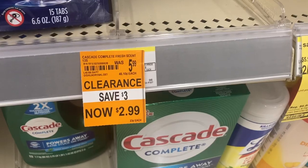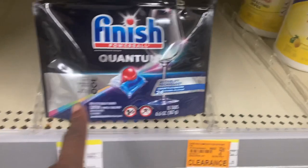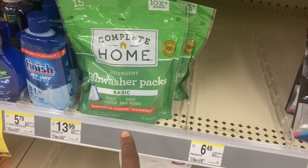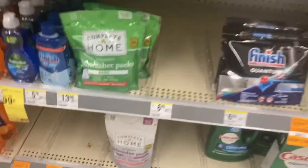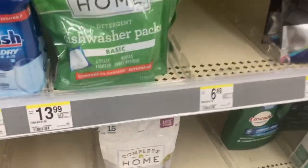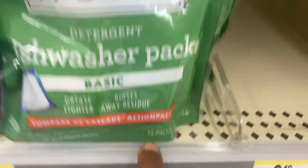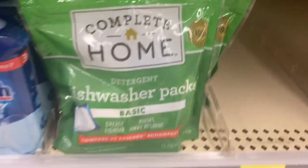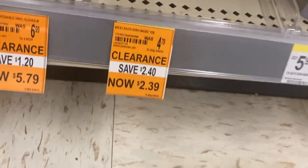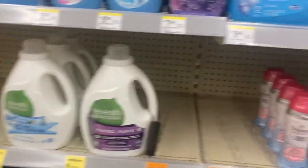What is that? Cascade Complete for a scent, 13 count. So that's liquid, that's powder, so it was something like this. These are on clearance, but see how they're in the wrong spot at this store too? Somebody probably did that to save it for them. I wonder if they're still two something. Is that it? The nice 15 count. Yep, see there, 15 count. It doesn't say nice, it says complete home, but it's the same ones for $2.39. I'm gonna just see if they're still $2.39 here or if they have dropped since I've been buying them at every store.